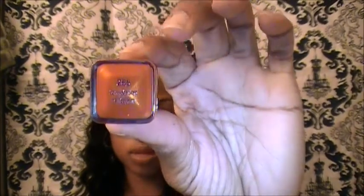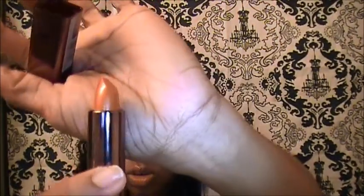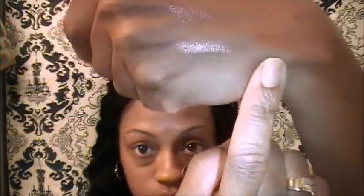And then this one is like my all-time favorite. This is called Temptation. This is really pretty. This is like an orange. This reminds me of Madrina by Milani. This is so goldy, orange. This is like so pretty. And that's it right there. I don't know if you guys can see it. Yeah, there we go. It's really pretty.